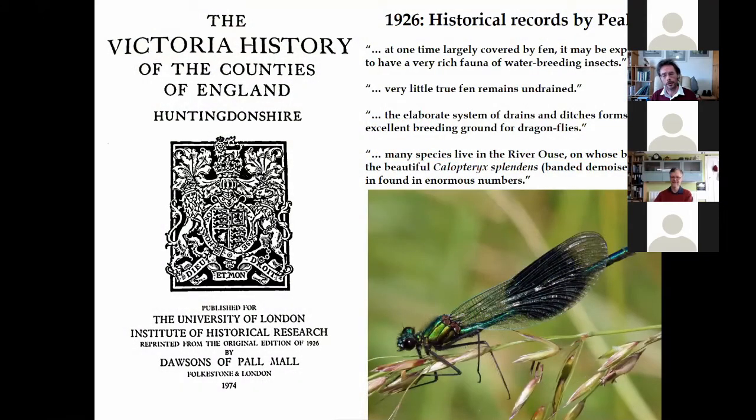I look back in other forms of information, and some of you may have come across the Victorian county histories for the country. In 1926, Peake wrote the one for Huntingdonshire, and he included not a huge amount about dragonflies, but a reasonable amount. And certainly he noticed then that the fens were a fantastic place for dragonflies, but very little of the true fen still remained. However, he did highlight the fact that there was this great system of drains and ditches throughout the area, which was really the reservoir for a lot of aquatic invertebrates, including the dragonflies.